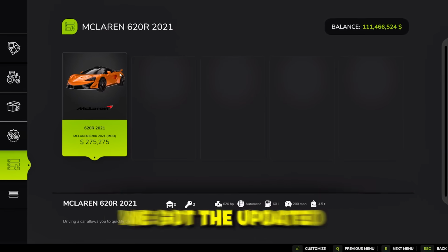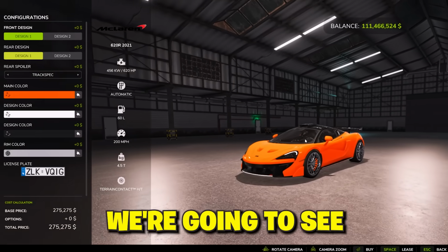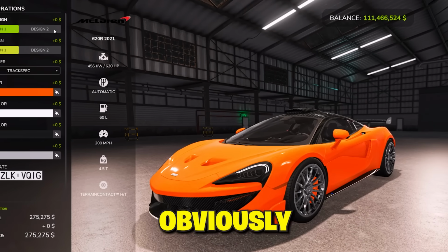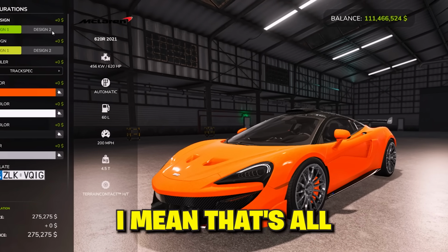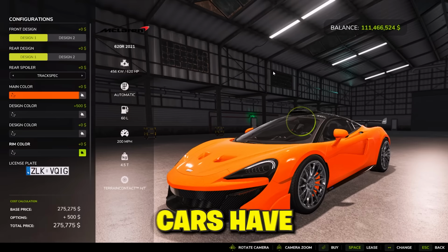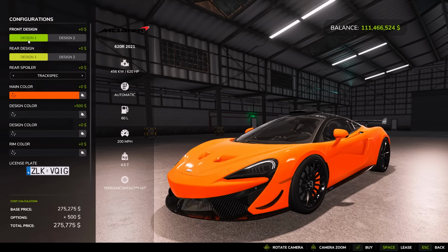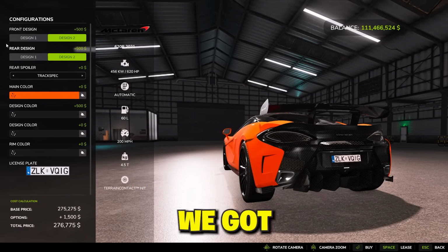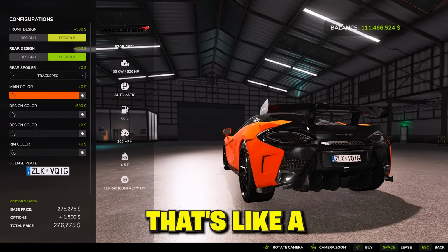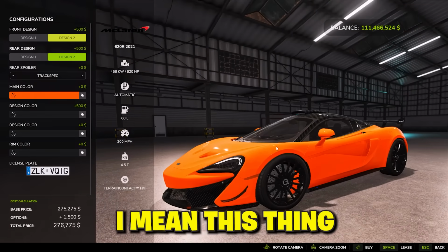All right, we got the updated McLaren as well, so we're gonna check this thing out. We're gonna see if we can maybe do, obviously this thing looks good in orange. I mean, that's all we can really do. I love the spec that most of these cars have, which is just the orange with the black rims. That looks cool. We'll do the front design like that. It looks good. And then the rear, we got a new design, I'm pretty sure. That's like a fully redone. You can see we got new carbon fiber parts. I mean, this thing looks epic.